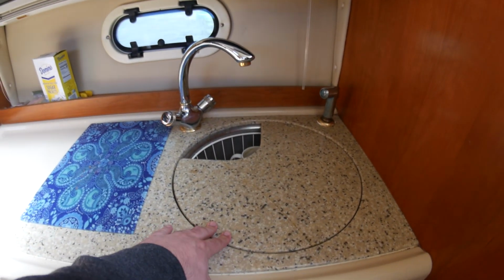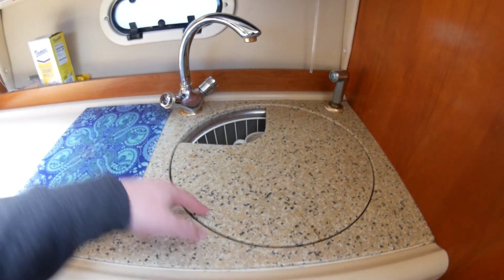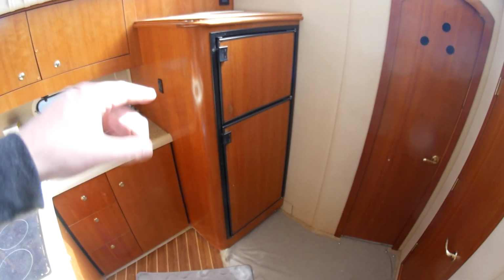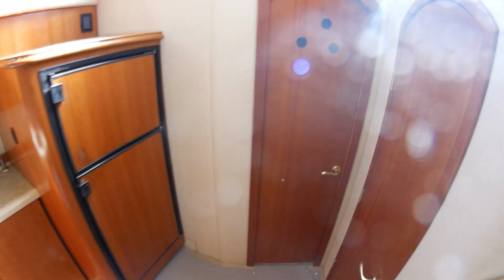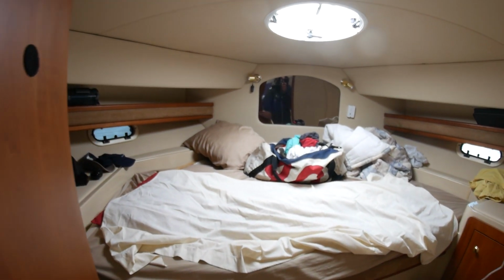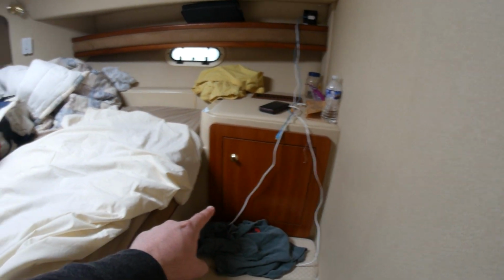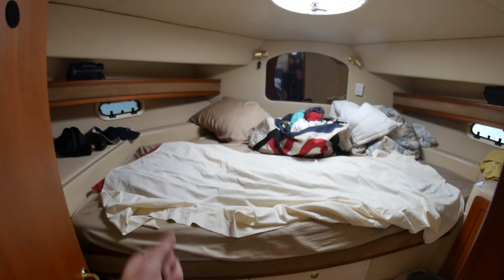It's the utilization of space and the understanding that things are going to change when you're underway, so you need to be prepared. Also has this DC fridge freezer combo. That's super nice. It has latching doors so they don't fly open when you're underway. Forward, you have the forward berth. This is where our captain is staying. It has plenty of storage off to the sides. Little cubby there. And this large bed. There's also hanging storage behind this door.